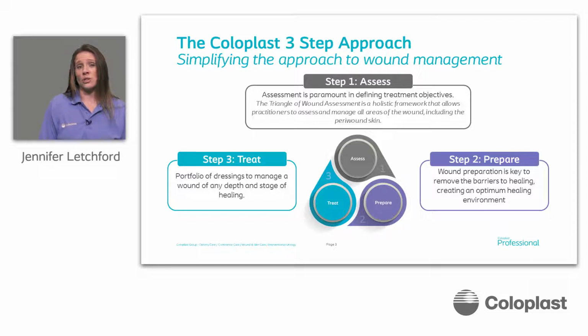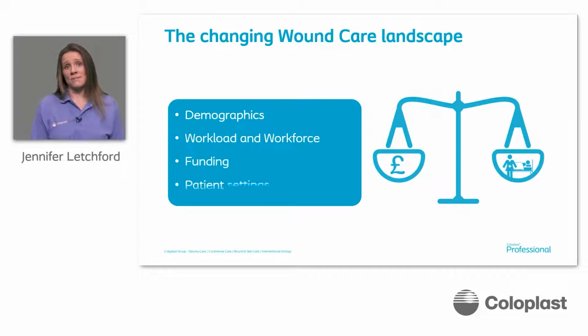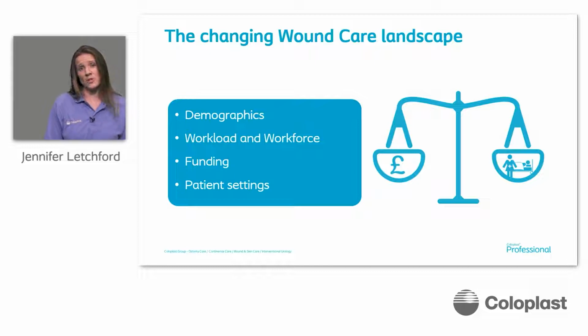And here we can look at the types of products that we might select in order to create those optimum healing environments. So we're all very aware that the demographic of patient is changing, our workload is increasing, workforce possibly reducing, and certainly funding to services has been reducing, which is having a huge impact on how we manage wounds. We're also seeing that the patient setting in which we manage wounds is changing slightly, and we're seeing more patients within community and primary care settings.